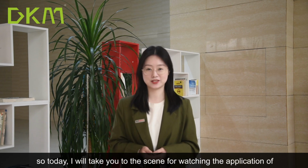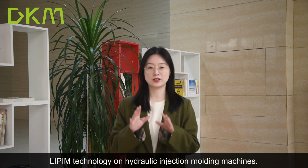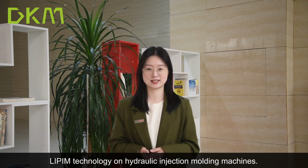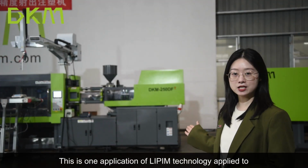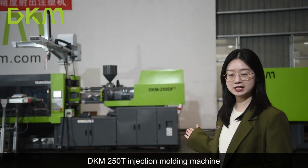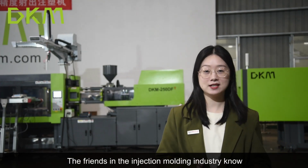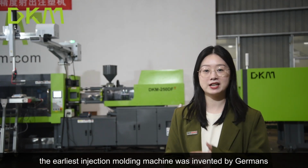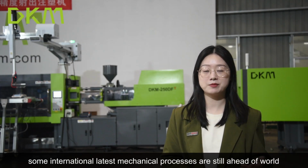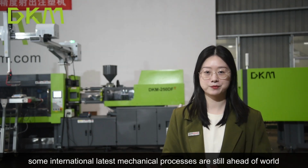So today, I will take you to the scene for watching the application of LIPIN technology on hydraulic injection molding machines. This is one application of LIPIN technology applied to DKM 250-ton injection molding machine. The friends in the injection molding industry should know this. The earliest injection molding machine was invented by Germans, and even now some international latest mechanical processes are still ahead of the world. But this time is different.